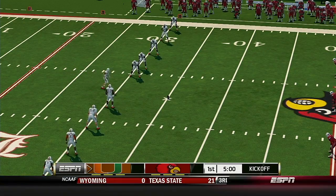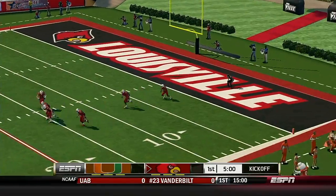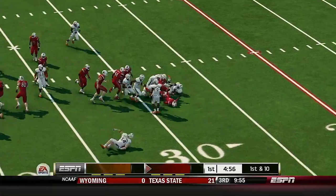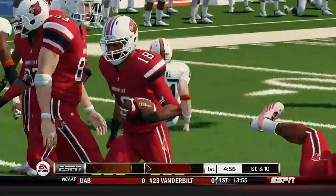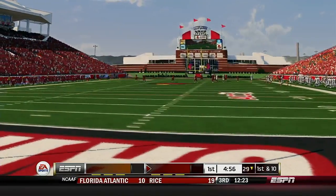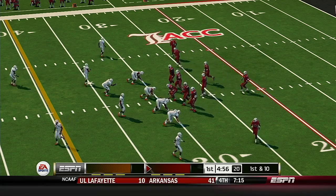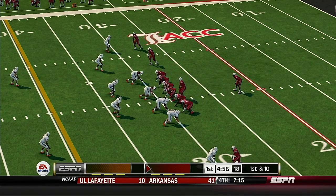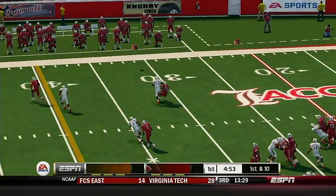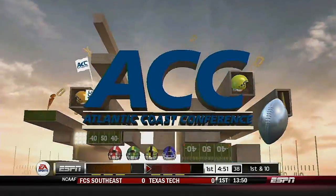We'll see how this game plays out as they get ready for the opening kickoff. Bowers fields it at the three, and down he goes at the 29-yard line. So here comes the offense taking the field for the first time today. He's tackled at about the 47-yard line.